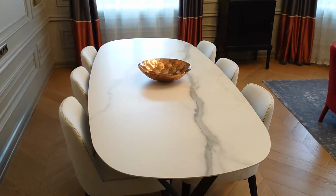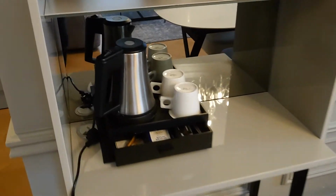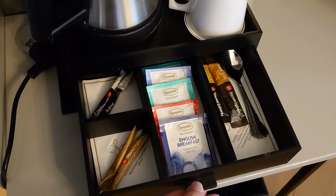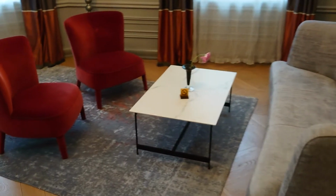It has a big living room area with a dining table for six. You can also have team meetings here, I can assume. A small area to make tea and coffee. There is no espresso machine, but some instant coffees and teas. And then a big sofa, armchairs, and we're at the corner of the building. Of course, a big TV to broadcast something.